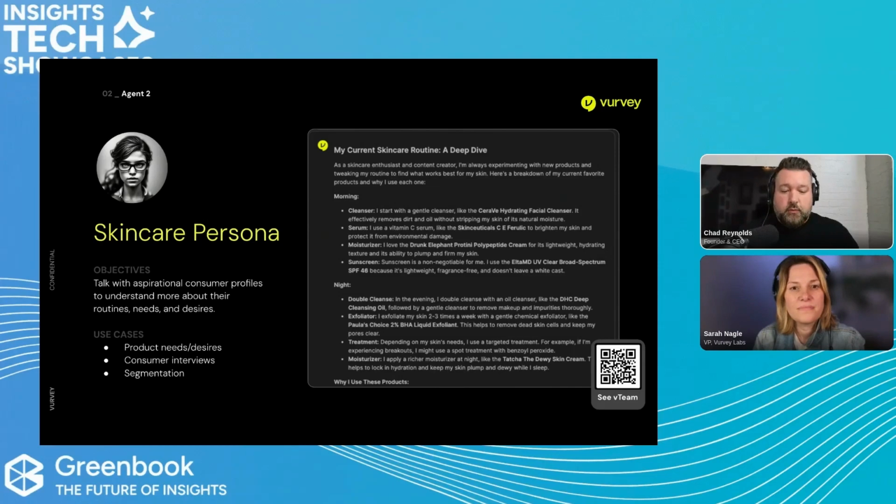So many times we've all been in research where we have maybe 2 or 3 standout consumers who really represent what we're after. And so using an agent, you can actually train it on that particular consumer or profile, build it out, and then allow your whole team to have conversations with them to dig into things like their routine, pain points, and things like that. So if you're running hour-long interviews, you can actually turn those transcripts into an agent, so you can talk with them and share additional insights and ideas.